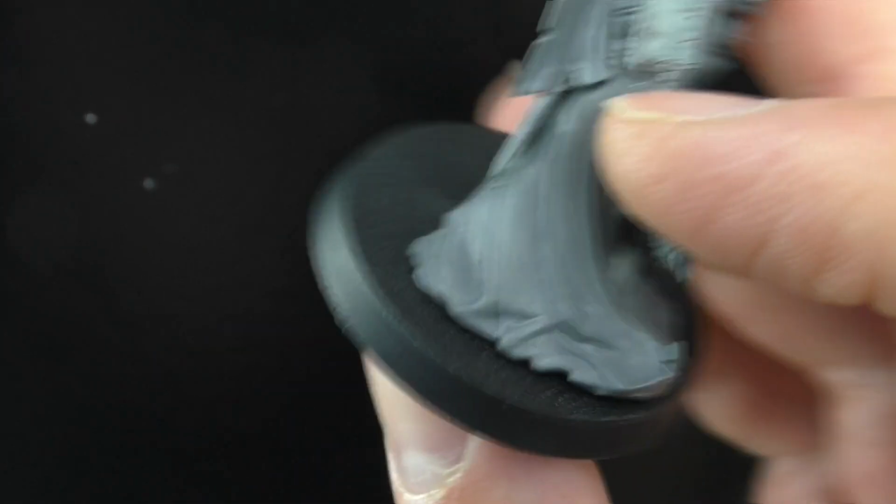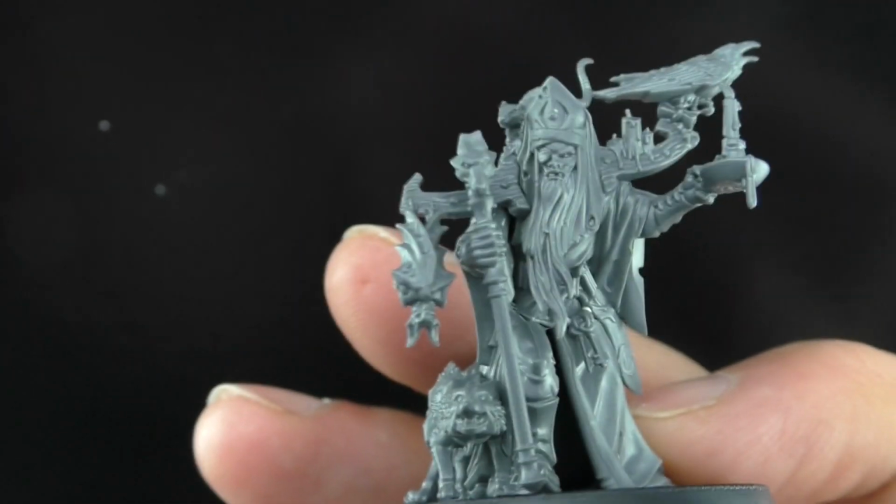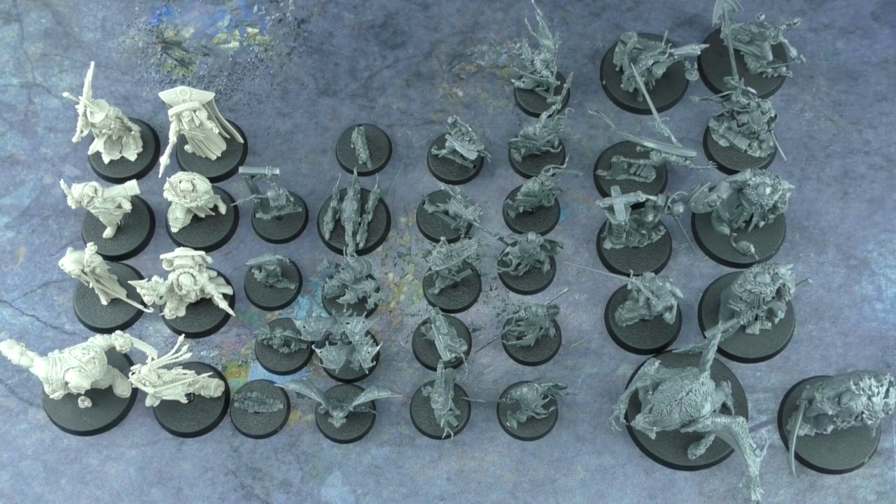I think it's one of the ones which I keep looking at, keep going back to, and it almost makes me want to paint. And if you know me, that's really saying something.